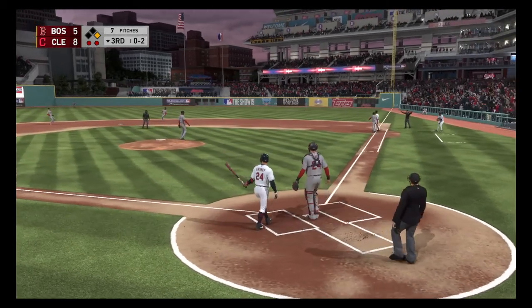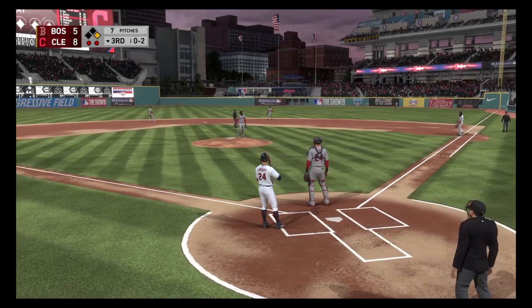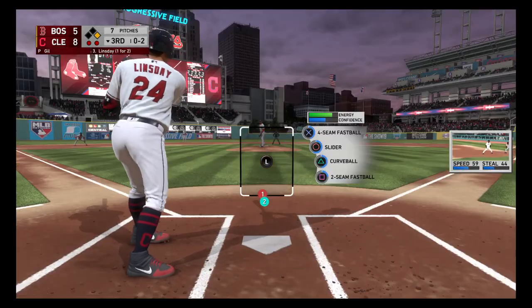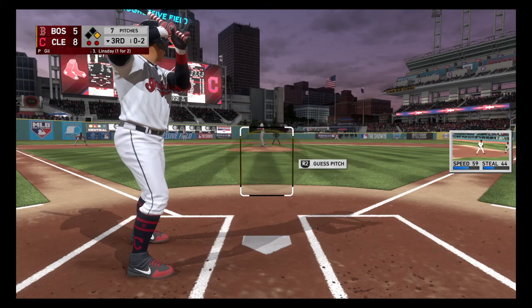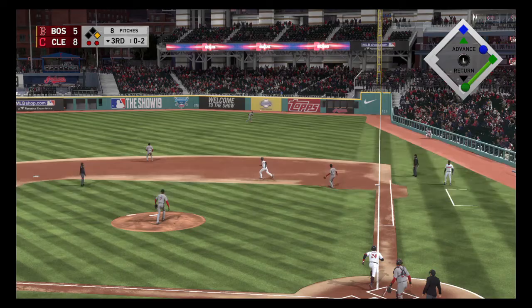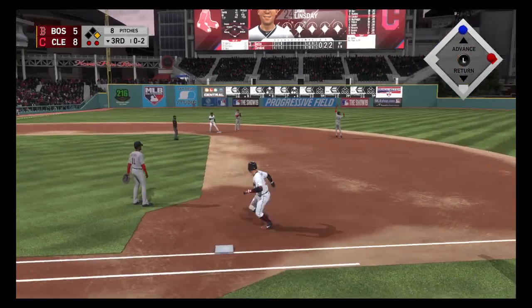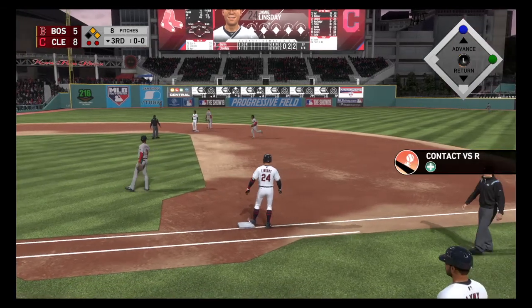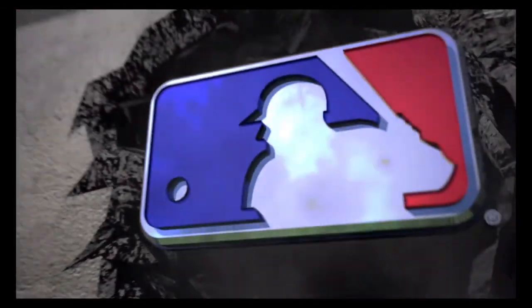Throw over to the bag, and the runner back easily. There we go. Slapped the opposite way, and that'll get down for a base hit. Dan, count goes out the window with this batter right here. It doesn't matter if it's 0-2, 2-0.